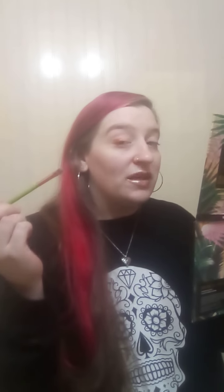Oh my god. This brush is a little damp. You guys know I always do that, I kind of rinse them out a little bit. But holy shit. Look at the pigment. Holy shit. Oh my god, and it's still going. Still haven't run out of color yet.